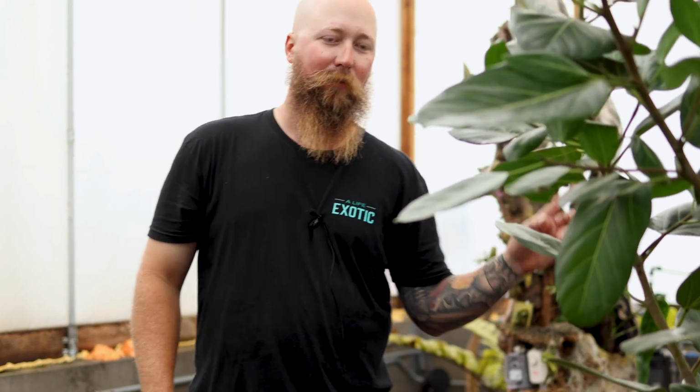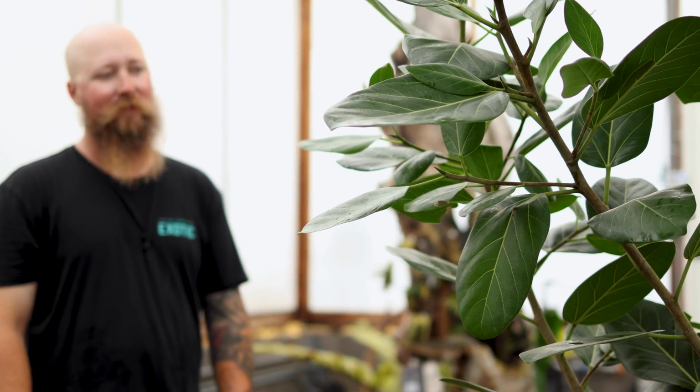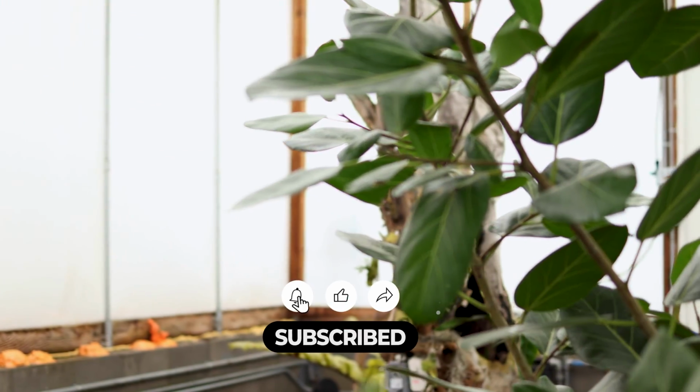So today we're going to plant this tree in the ground, and then some other plants we brought. We're going to find a spot, plant them, and then a couple of these ones that are still in pots. So yeah, hope you guys enjoyed the update, but stay tuned.